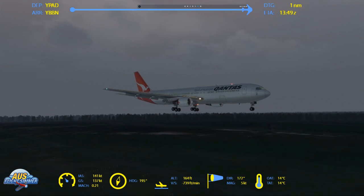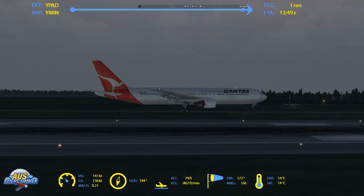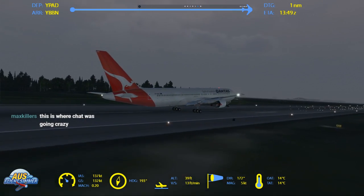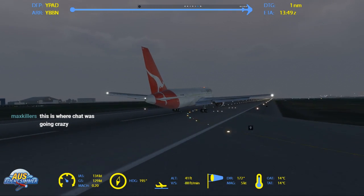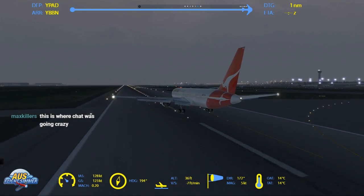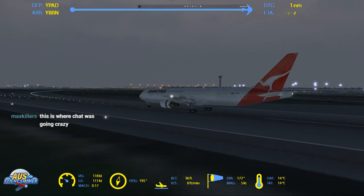Look at that. Nice look. Just carrying too much speed. Oh, I see a nelly touchdown there. Look at that, doing a foot drag all the way down the runway. There we go, there's the first touchdown. See, that was, I'm going to call that aerodynamic braking. That's what that was. That was on purpose.